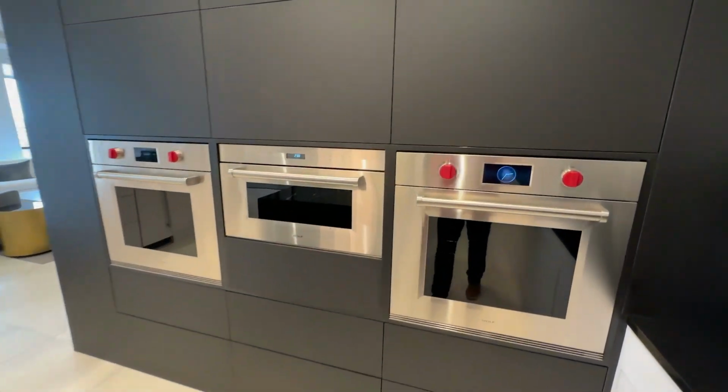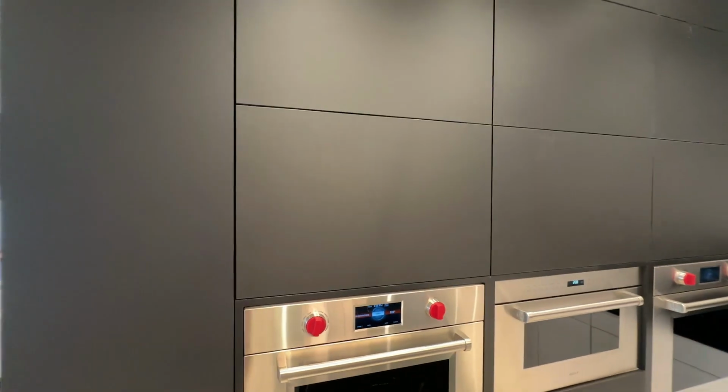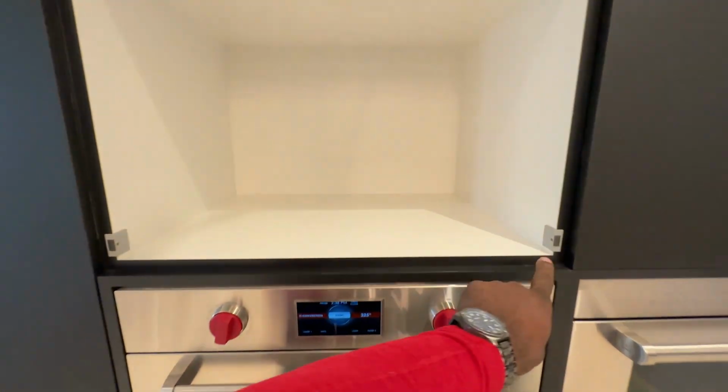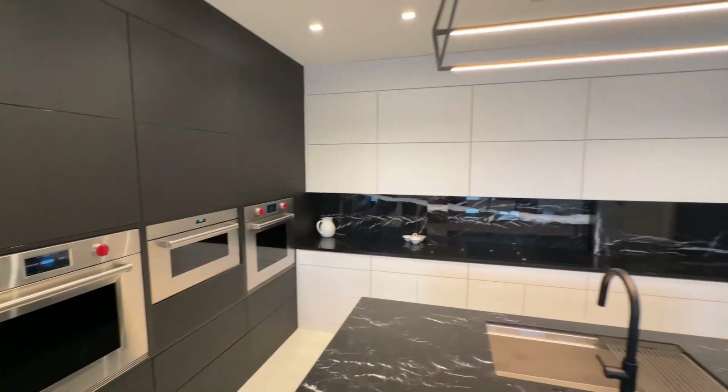Oh, the Bosch dishwasher. But this is one of my funnest parts. I'm a big kid at heart, so stuff like this makes me giggle. You press like that, all the way up. Then you want to close it, hit this little guy right here, boop, close. And all of them work that way. How sick is that?